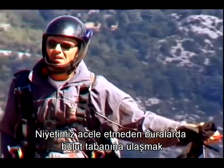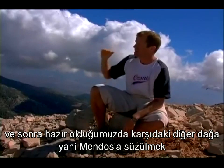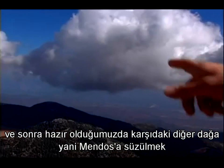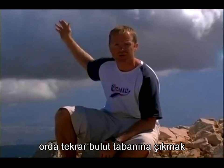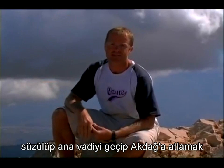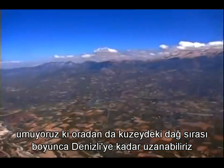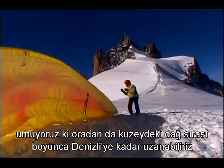Our intention is to take our time, get to base around here, and then when we're ready, go on a glide onto the next mountain, which is Mendos, top up to base there, glide across into the main valley and connect with Akdar. From there, hopefully we can extend along the North Range all the way towards Denizli.